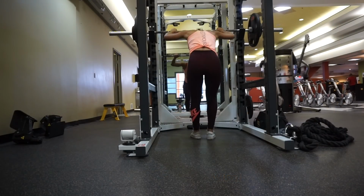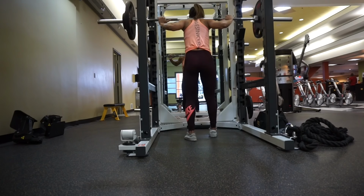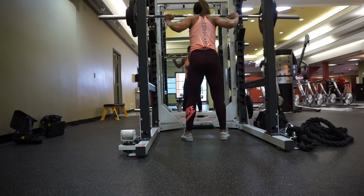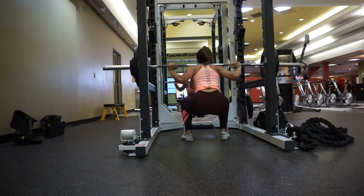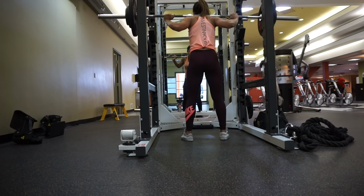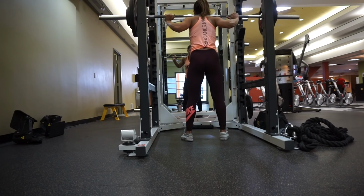On this day, it was my heavier day, and I actually PR'd for my 6 rep squat. I went for 175 for 6. Right here I'm doing 165 for 6 reps. So I thought this one was 175, but I actually did my math incorrectly for the second time. It's the second time this happened, and I got so excited, and then I did the math and I was like, damn, I did it again.